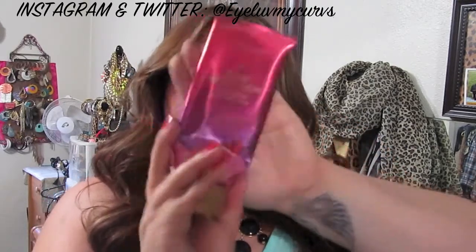I'm not having all of these different scents scattered out on my vanity, because Lord knows I do not need any more stuff scattered on my vanity. So I'm just pulling out one by one. This was the first one that I got started on, which was my Pure Seduction, and I absolutely love it. So I know I will be repurchasing this again.